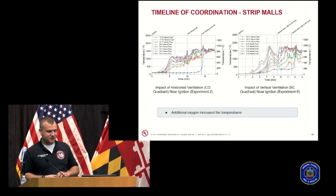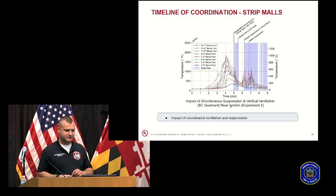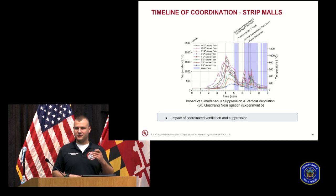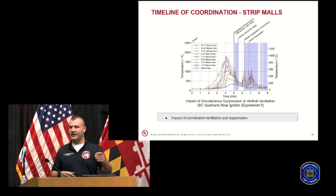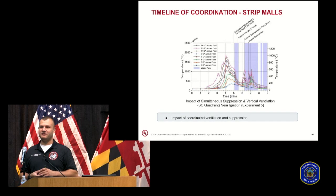Obviously, adding additional oxygen via taking windows, we're going to start to see an increase in temperatures. And then coordination, whether it be through suppressing with horizontal ventilation or suppressing with vertical ventilation, or just suppressing, period, and ventilating thereafter, knowing that our occupant survivability is not as much of a concern in these type structures is something to consider.